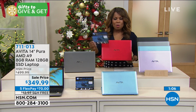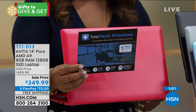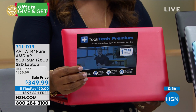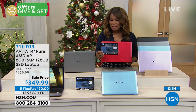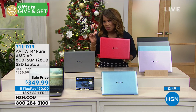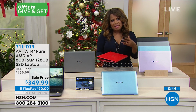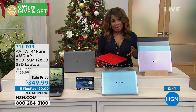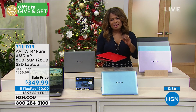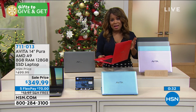The inclusion of the 1 year of TotalTech Support Premium. So if there are questions, you can call a US-based company that will answer your questions 24 hours a day, 7 days a week. It is a great value. Backlit keyboard, 2.7 pounds. I want you to think about how absolutely light that is. Generally speaking, we consider laptops that are 4 or 5 pounds lightweight. This is less than 3 pounds, so it's slim, incredibly lightweight, but you've got the speed and the performance and the peace of mind that you'll love.